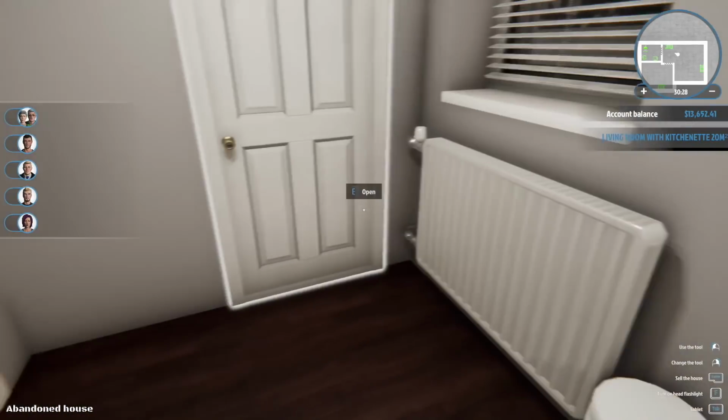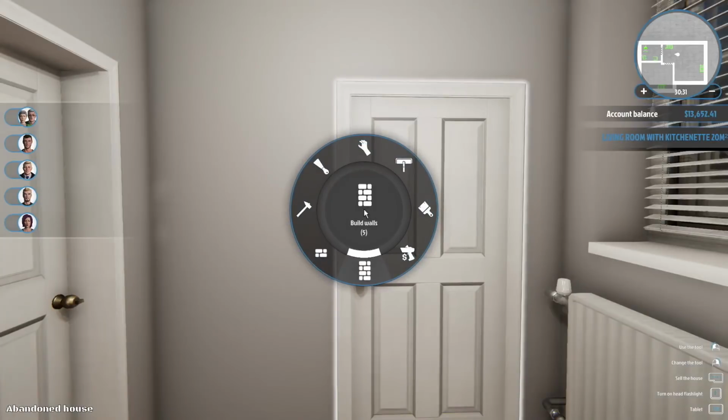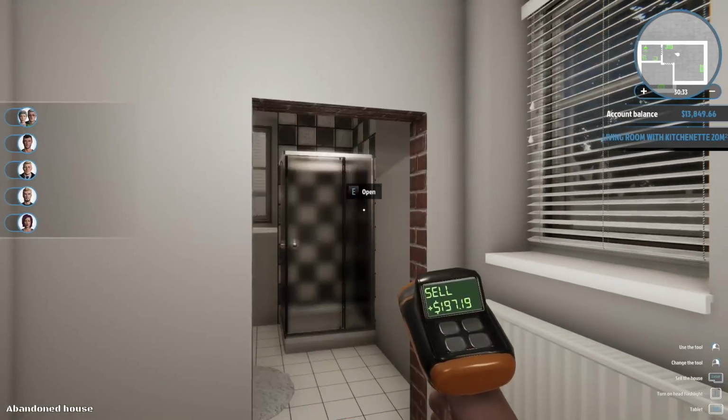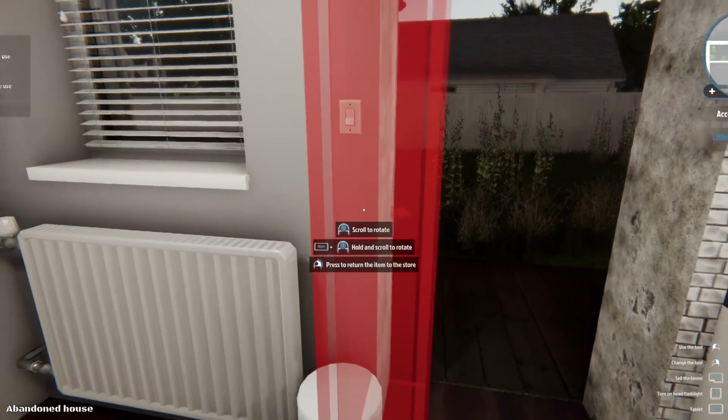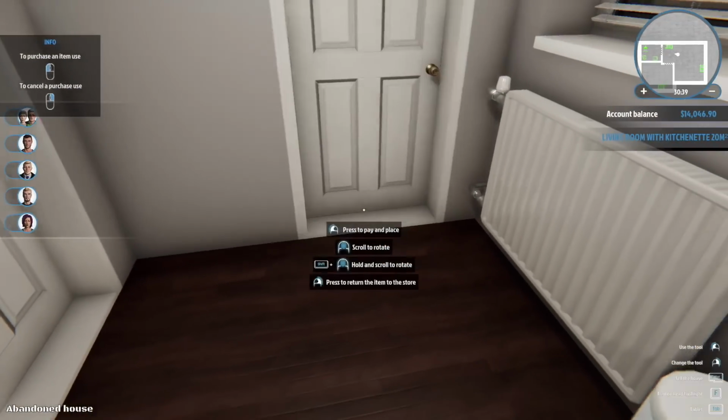I think all of these are backwards. Y'all, which way does it go? Comment down in the comment box. I think I put them all backwards. How crazy is that? I think I did. I don't know.